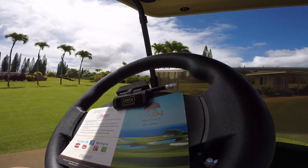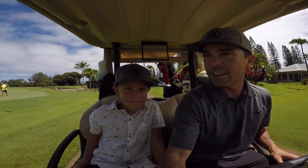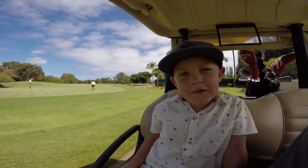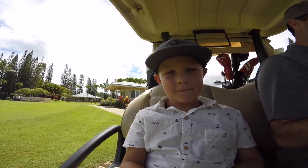We are out on the Makai course in Princeville, and we just warmed up at the putting green and driving range. We're going to go over to the first tee and play from the blues.